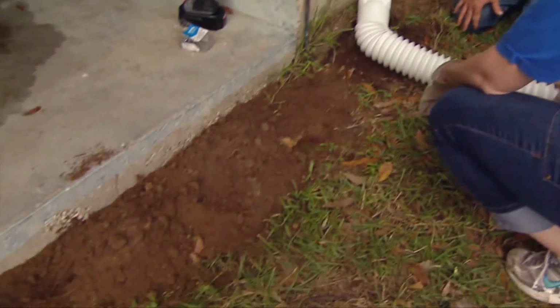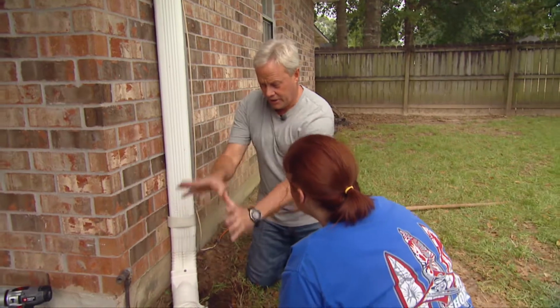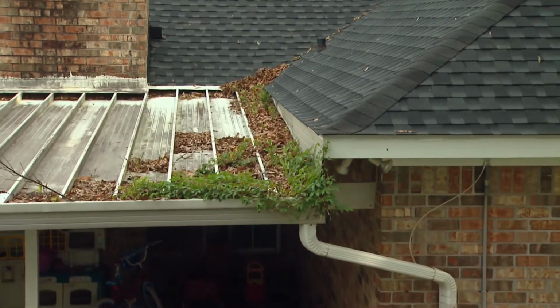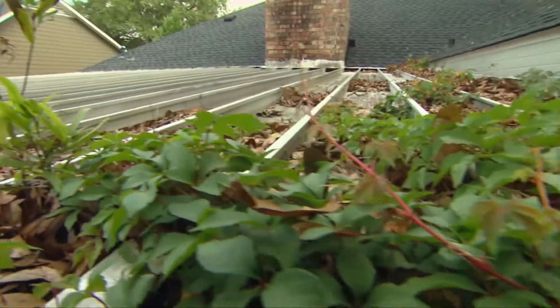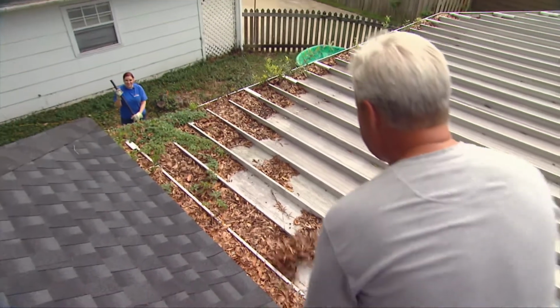That way, all of this water that's coming off this big expanse of roof, coming down, is getting completely away from your foundation. And that's the important thing, yeah. But in order to get the water to the downspout, we have to clean off the roof above it. All right, Melanie, you better get ready for some leaves there. I'm as ready as I'll ever be.